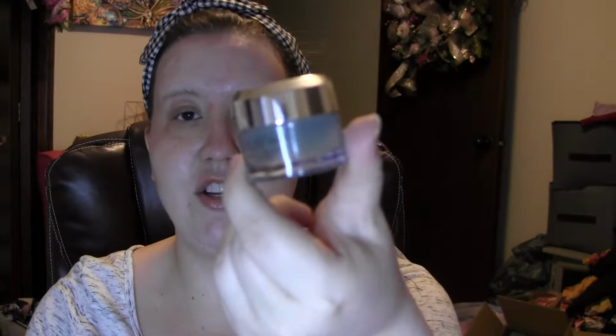I always like to get it down on my neck just to help with the dryness there. And then I'm going to go in with my Olay Eyes Deep Hydrating Eye Gel. And I'm going to get that underneath my eye. Always feels so dry, especially in the outer corners of my eye.